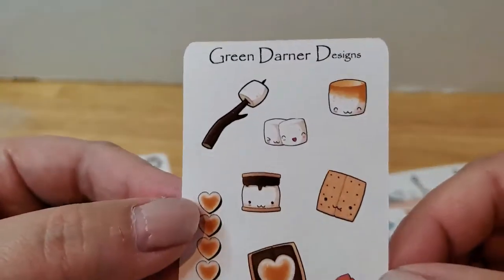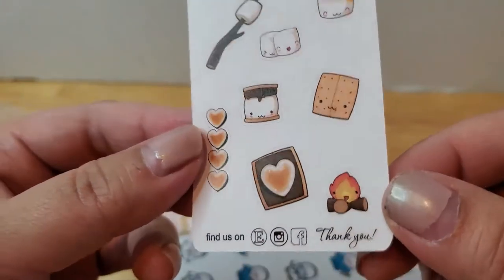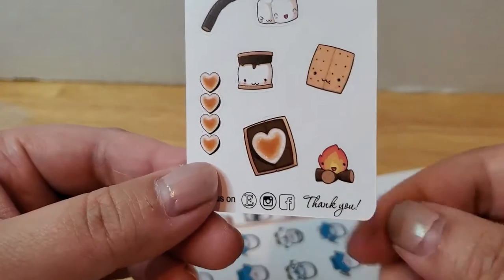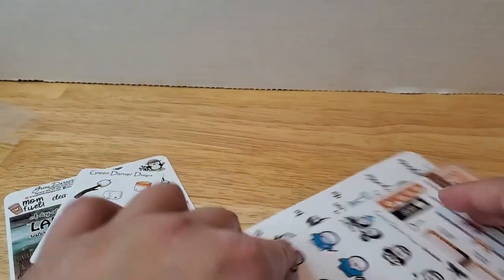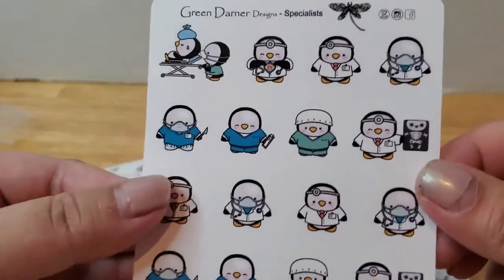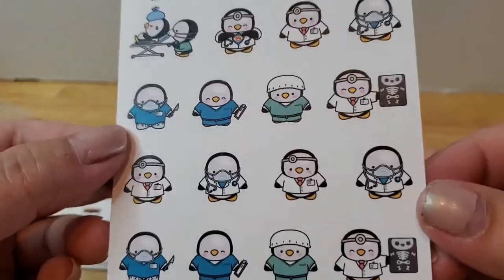I think this is another freebie, so it's got marshmallows. I think the theme was camping when I bought this. I am not an outdoors person. I like the indoors because bugs love me and I hate bugs. And then I think this is one of the reasons why I got this one.